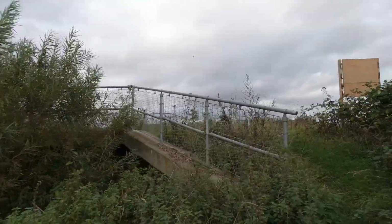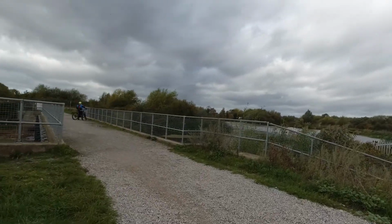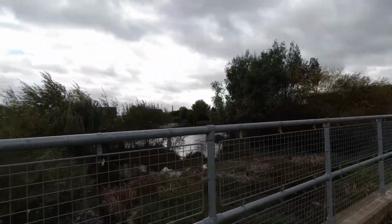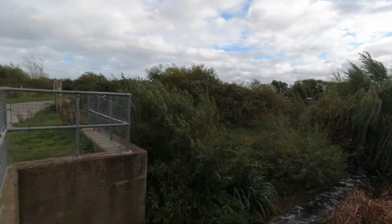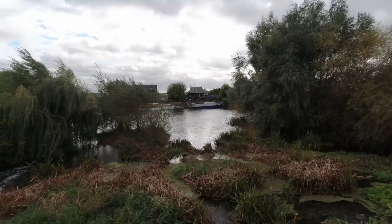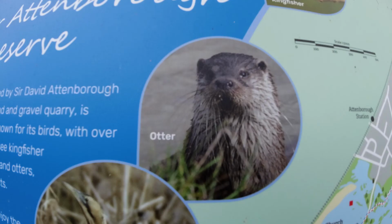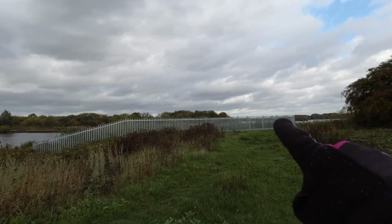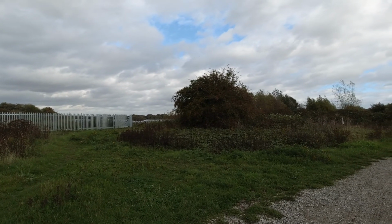It's supposed to not be rainy today, but there's an awful lot of black clouds. We've wrapped up just in case it was going to be cold, but it's quite warm, even though there is a breeze. That's the fish run there, down that way. This is where Attenborough Nature Reserve starts and goes on right the way down that way. There's a path somewhere so you can ride around it.